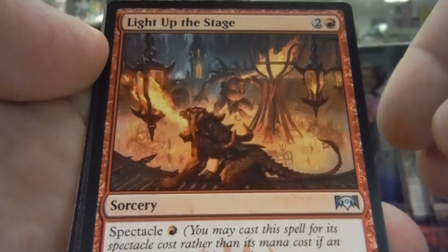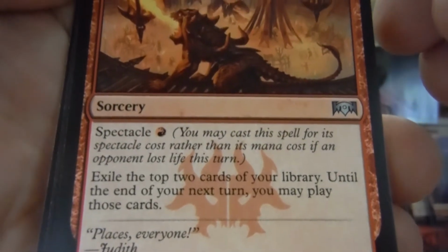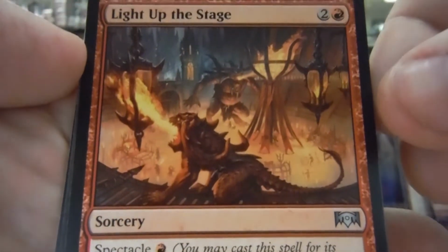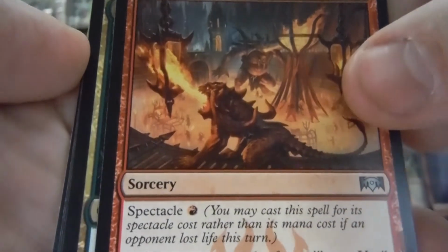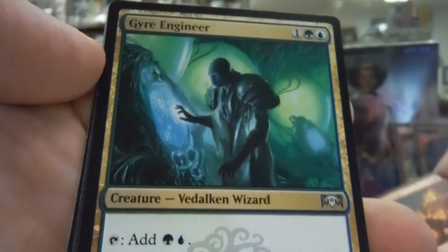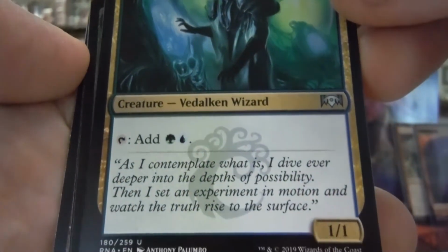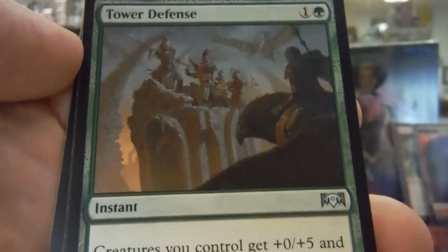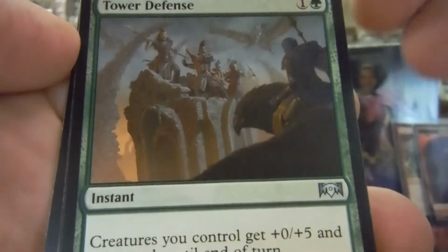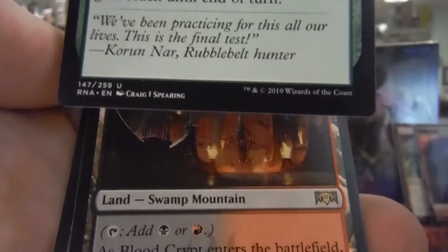Light Up the Stage. Again, more circus cards. Spectacle. Exile the top 2 cards of your library until the end of the next turn. You may play those cards. Interesting. Let's go ahead. Yeah, it's there. Gaia Engineer. Just add 2 mana. That's a nice extender for green and blue decks. Tower Defense, creatures you control get a little bulky.